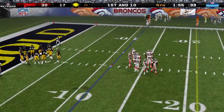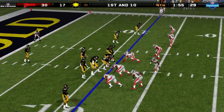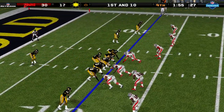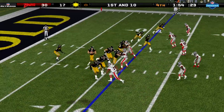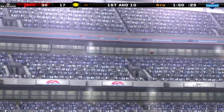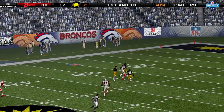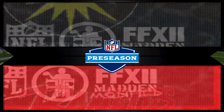Number 22, the lone back. Number 16 sends a man in motion. He'll pass on first down. Lets this pass fly deep down the middle. Pass falls incomplete. The receiver breaks free.